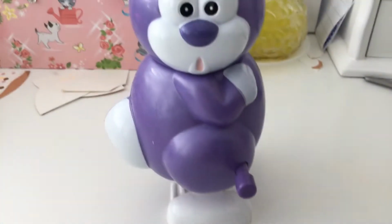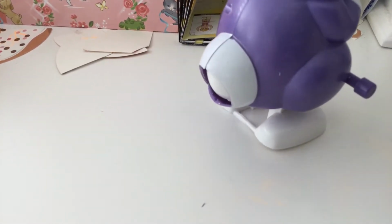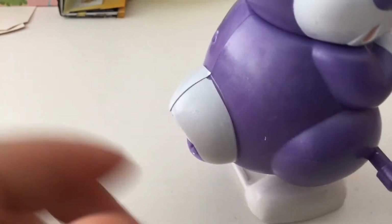Fourth thing. This thing has jelly beans in it, so if you can see, it's like a jelly bean bunny thing. If I wind it up here, this thing is apparently supposed to poop jelly beans, but it doesn't poop jelly beans. What's wrong with it?